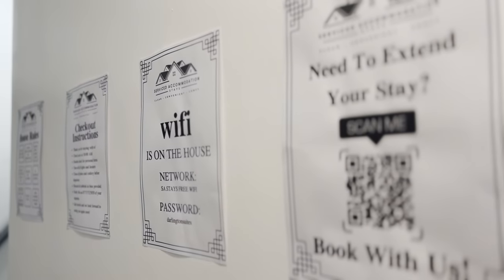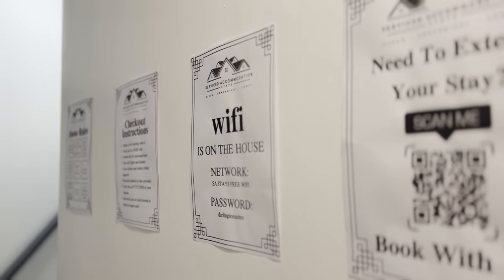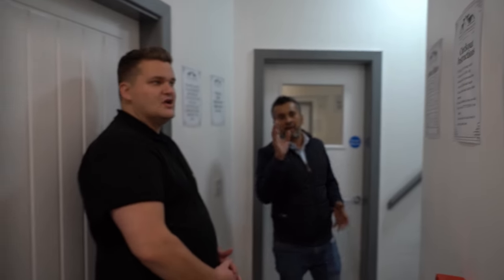Direct booking, I say 15% plus VAT. Do a lot of people, because I know in our service accommodation properties, we get a lot of relocators. If people are looking to move house, maybe they've sold the house, they've got a few weeks, then they'll stay in one of my houses, but then a few weeks sometimes turns into a few months. They keep extending it.